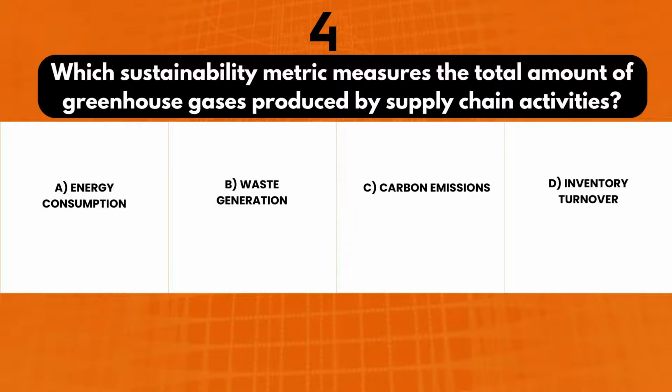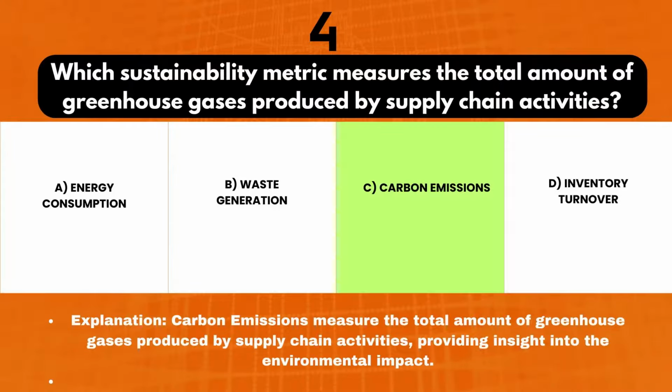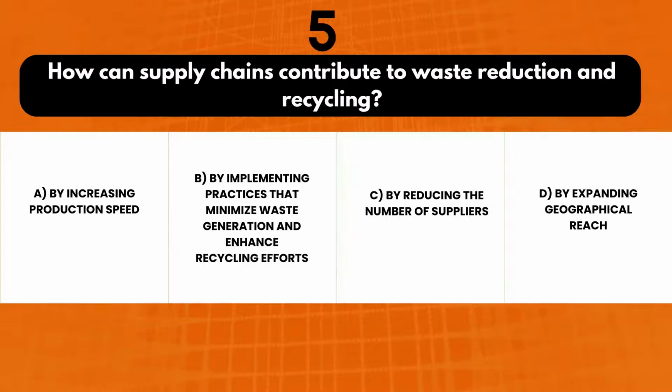4. Which sustainability metric measures the total amount of greenhouse gases produced by supply chain activities? A. Energy consumption. B. Waste generation. C. Carbon emissions. D. Inventory turnover. Correct answer: C. Explanation: carbon emissions measure the total amount of greenhouse gases produced by supply chain activities, providing insight into the environmental impact.